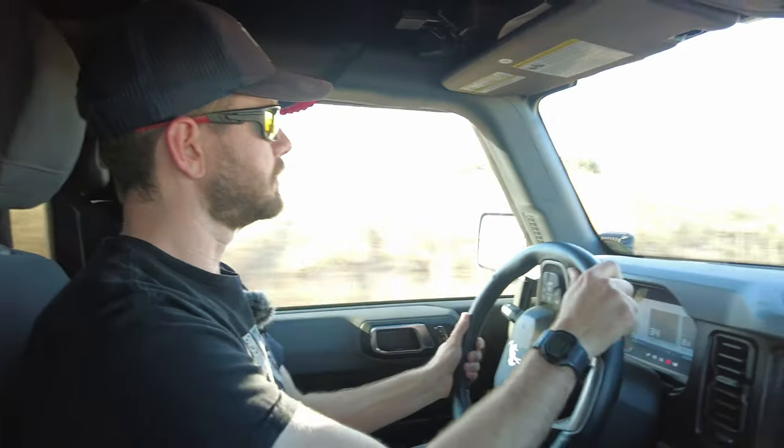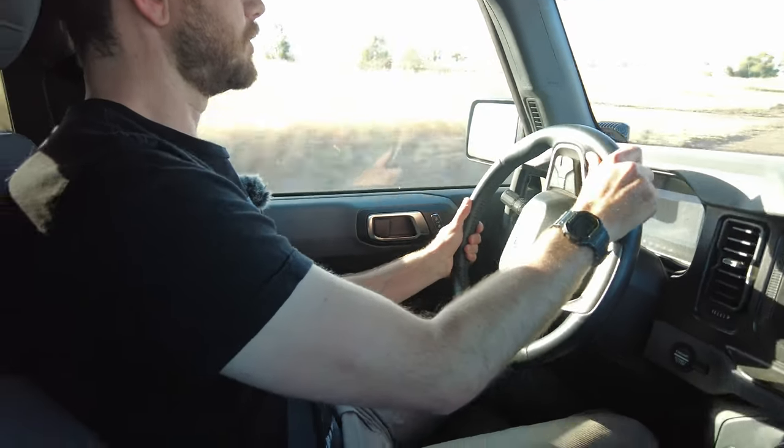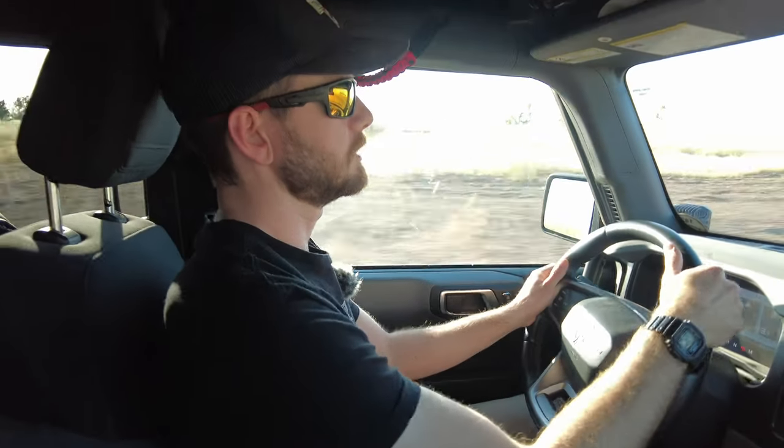On the scale of roughness compared to Icon, it definitely doesn't feel as plush, but it has a softer, cushier feel than the Radflows for sure. It's not as rattly and rough. And I would say it's more composed than the Icons on the turns. It's kind of a good middle ground, I would say, you know?